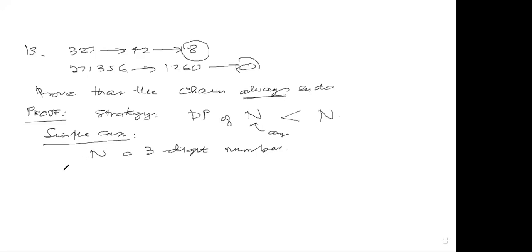Okay, now if we start with a three-digit number abc, you are starting with a number like this, 100a plus 10b plus c, right? Any three-digit number can be written like this: hundreds, tens, units, where a is the hundreds digit, b is the tens digit, and c is the units digit. And we know that if you take a number like this, its digit product is abc. We multiply the three digits.